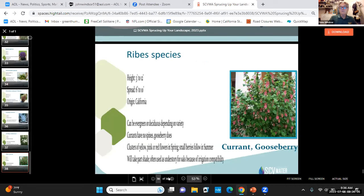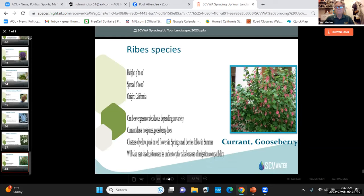Now, ribes, this is a large family and includes currants and gooseberries, etc. The different varieties will grow in different areas. We have some native varieties that grow up in our hills here, and typically they're growing underneath maybe an oak tree or on the side of a hill where they're not necessarily getting full sun all day long. So ribes might be one of those plants that doesn't need to be out in the full sun all day long.